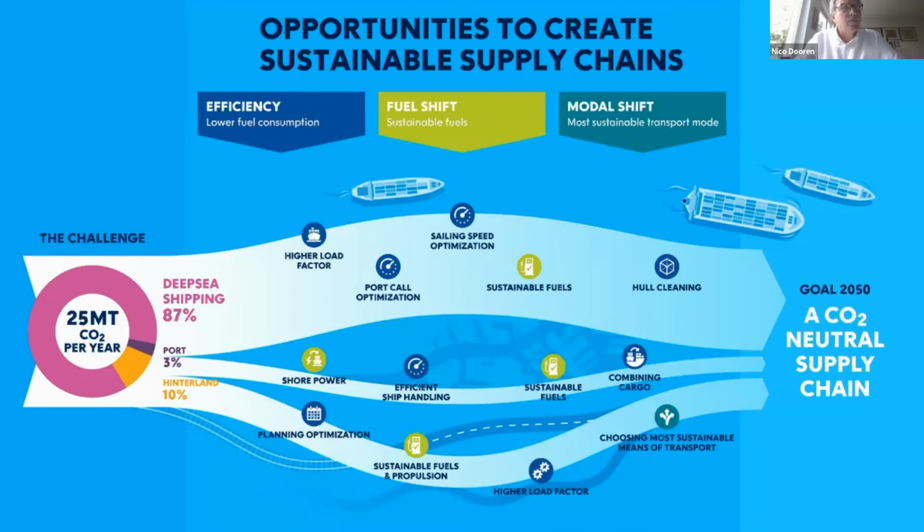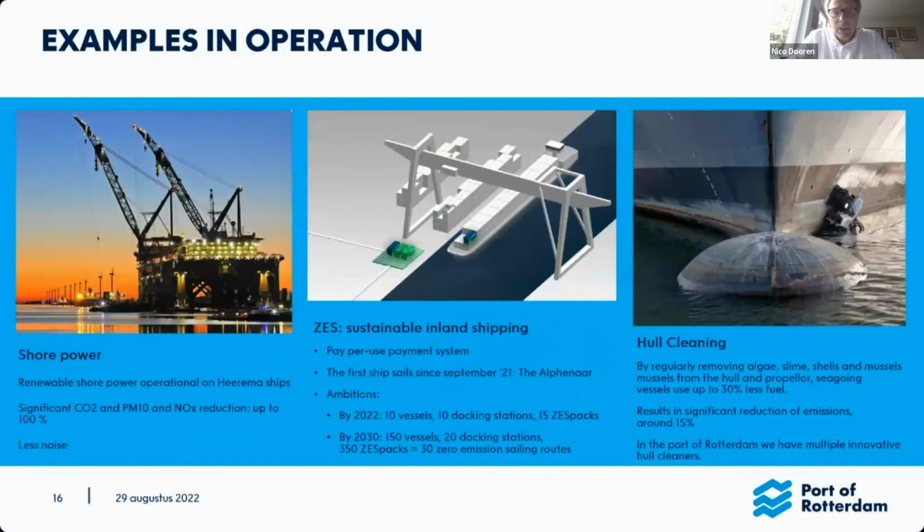I have some examples of what already is working in the port of Rotterdam. At the far left, you see a shore power installation. You can see this offshore installation, and you can see the wind turbines in the back, and these are connected. So when this offshore installation is in the port of Rotterdam, it is connected to renewable power, and there are no emissions anymore in the port of Rotterdam. It's the first and the biggest of these kinds of installations worldwide.